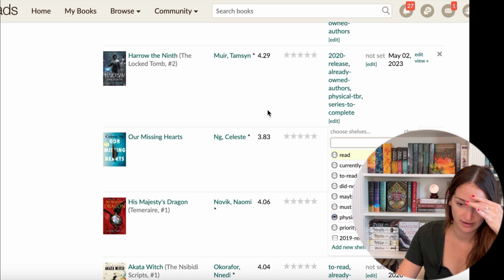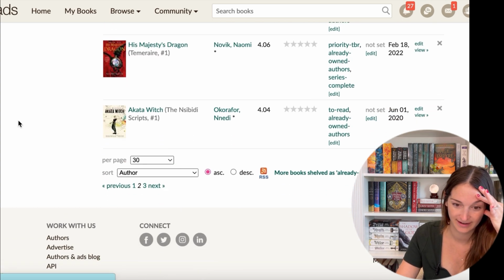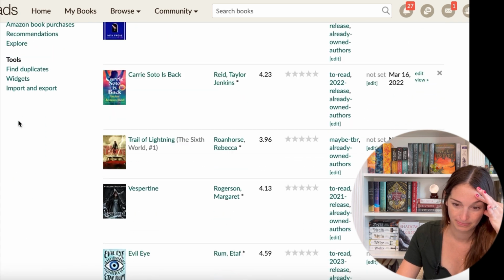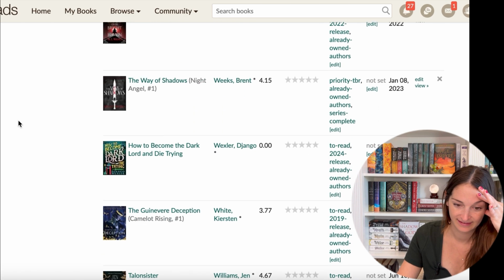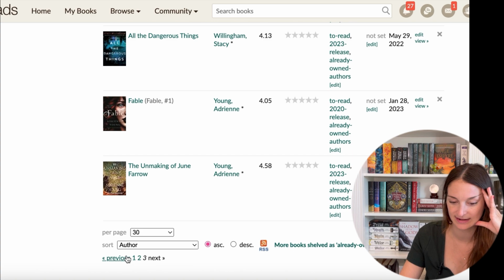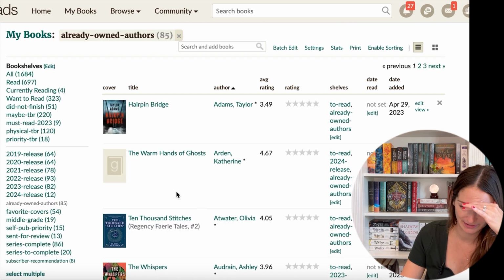That one I've already bought, so I'm going to move that to my physical TBR, and then that won't count. Okay, and I'm trying not to include ones that haven't been released yet. It has to be something that's already out. So let me go back to the beginning.